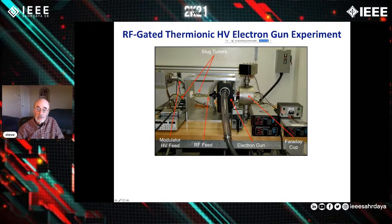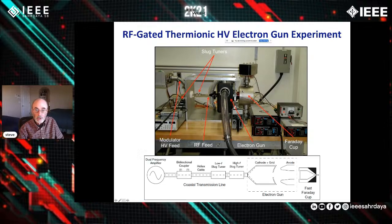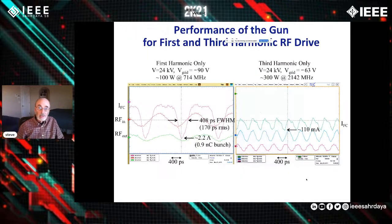This is the housing of the gun. The cathode exists right in here. And as close as possible to that, we put our Faraday cup, because if you go too far, the bunches begin to spread, and you're not measuring what you really want to measure. And this is what it looks like as a schematic. So here's the gun, and as close as possible, we push up a fast Faraday cup to do our diagnostics. And this is what we measure. So this is the performance of the gun.